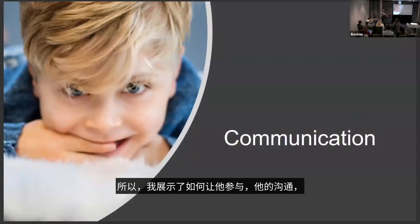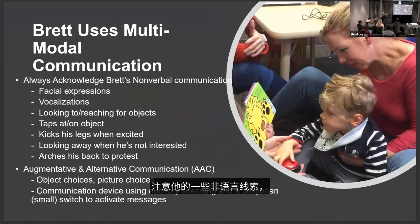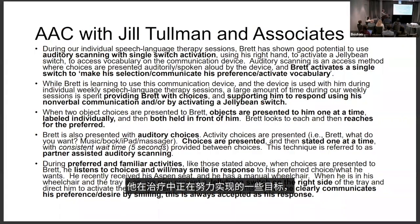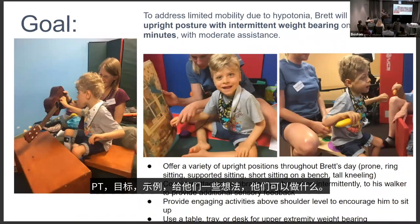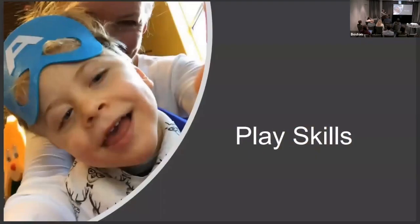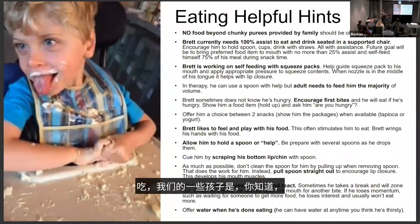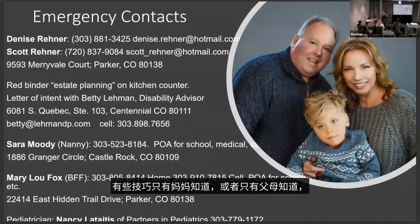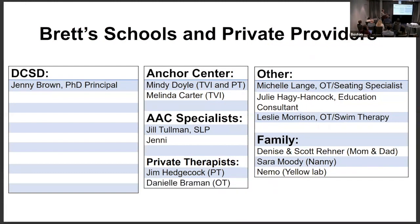So strategies to keep him engaged, his communication, nonverbal, you know, watching for some of his nonverbal cues, some of the goals that he's working on in his therapies, his mobility, PT goals, examples to give them ideas what they could do. These are OT skills, eating, or some of our kids are, you know, there's tricks that moms only know, or the parents only know, and then obviously emergency contact information. And that's it.